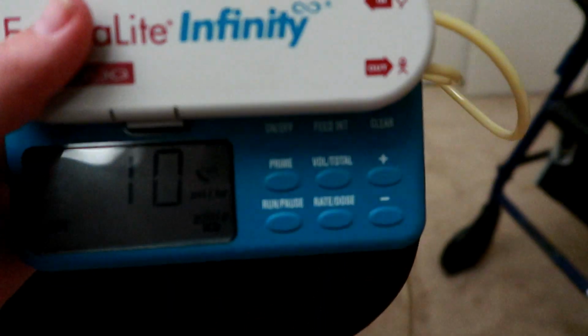Just running my feeds. You know, that kink also explains why the pump will sometimes alarm and say no outflow, meaning there's a blockage. When there's no blockage to be seen in the line, it's because of that darn kink.